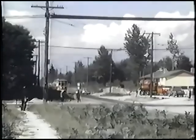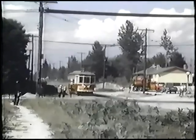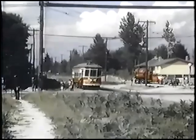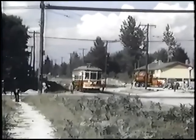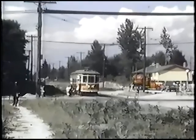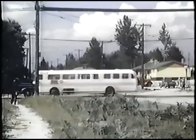We're now coming south on Oak Street and approaching 41st Avenue, and of course, to the left now is the Oak Ridge Transit Center, and to the right is the Louis Breyer Home and Hospital, but at that time, the Quilchena Golf Course was in place at that point. And it's hard to imagine that this intersection is so busy today. When you look back 40 years ago, it was quite quiet.